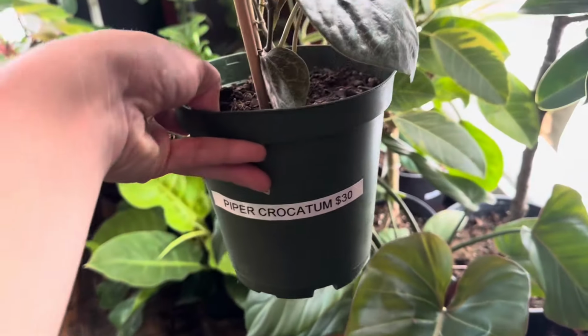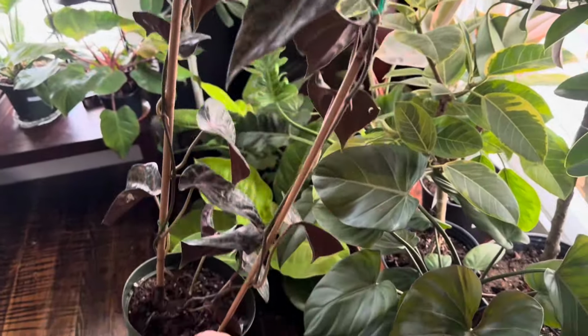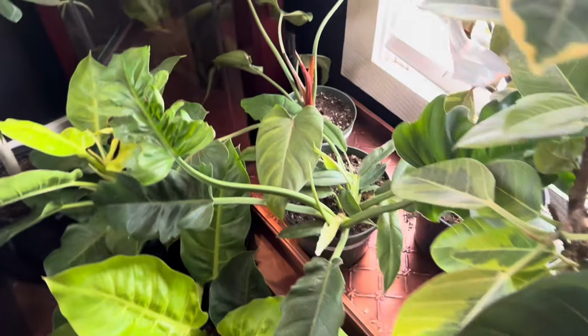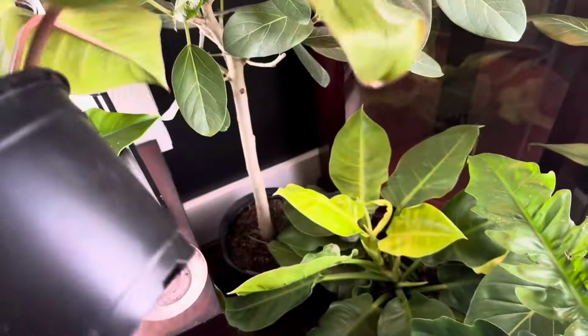Piper crocatum. I love this Piper. I am debating whether or not I should buy one. I don't think it's the best idea for me, just having to move a lot with the military. It seems like a more fragile plant. So maybe in 15 or 20 years when my husband retires from the Army, we'll see.